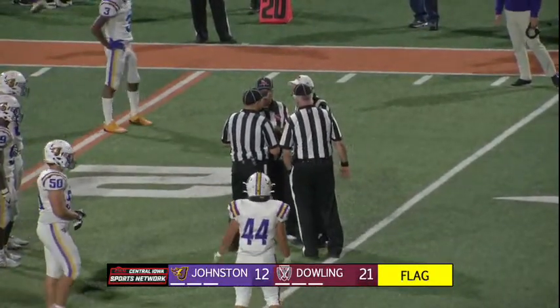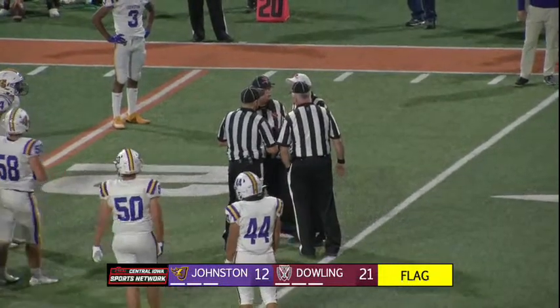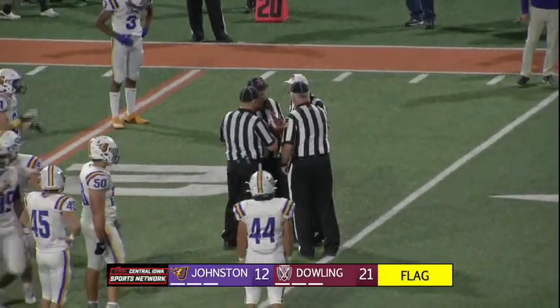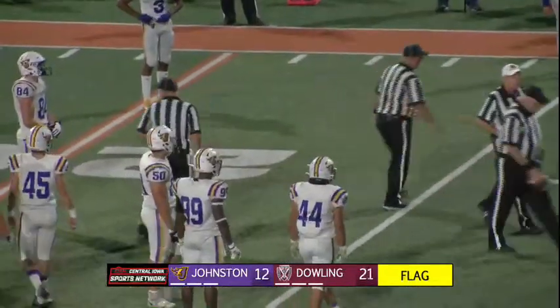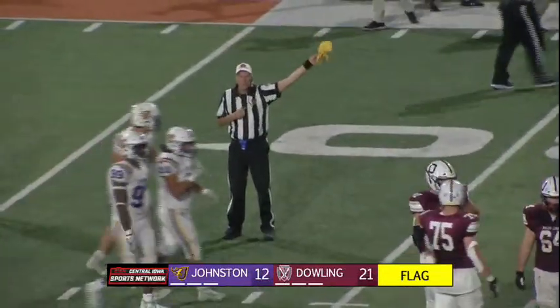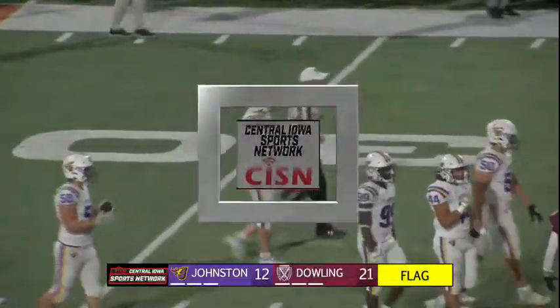And I think the official that threw the flag saw the pass interference. Now his crew is going to come out and help and say, hey, I think the ball was tipped by the other defender, and this is going to be wiped off as a play on. And they're going to wave the flag off. That's a correct call.